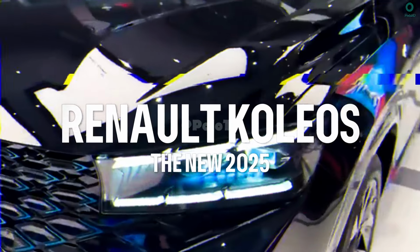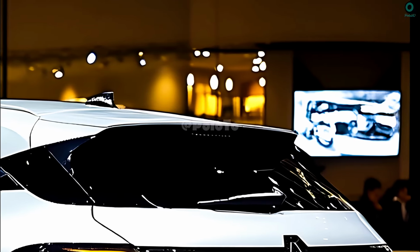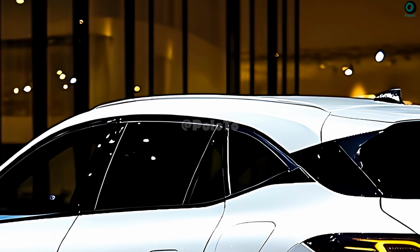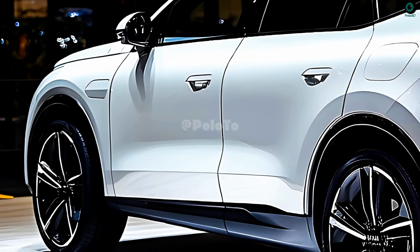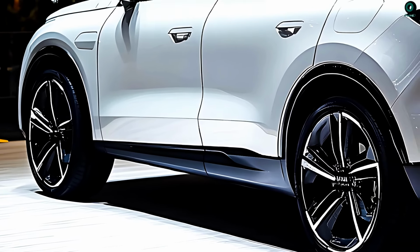This is the 2025 Renault Koleos. The demands of today's family are met by cars like the Renault Koleos. One vehicle combines powerful performance, a spacious cabin, and an attractive appearance. When looking for a car that can handle both daily tasks and off-road activities, the Koleos is a popular choice.